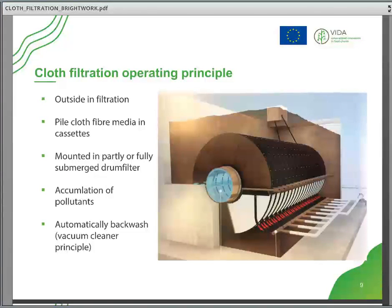This is a picture showing the technology itself. Basically, what you're looking at is a disc type filter, but on the framework of the disc there is a pile cloth media connected, which means it's like a carpet which is used as a barrier for the suspended solids and the materials you would like to remove.